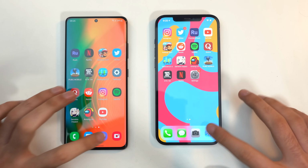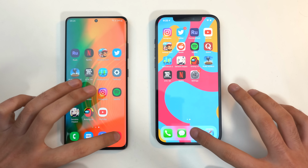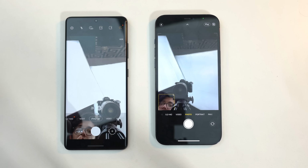Great performance as always with the rendering on the Apple A14. Last but not the least, we're going to be launching cameras at the same time. Boom. That's quicker on the iPhone 12 Pro Max.